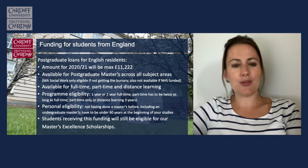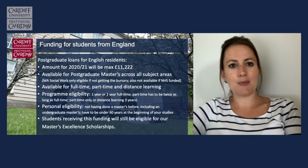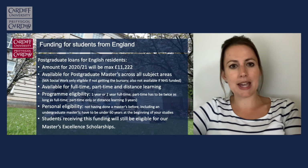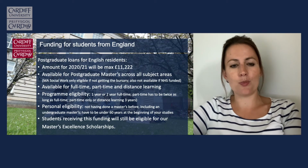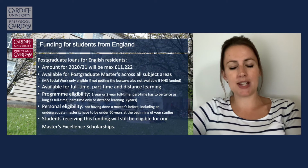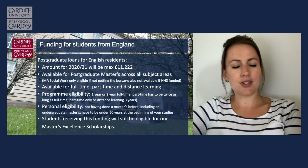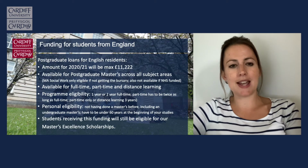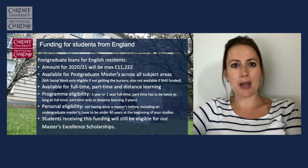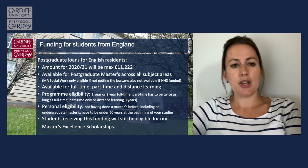And then moving on to the external sources of funding that are available. As I mentioned earlier, the UK government introduced a postgraduate loan system back in 2016-17, and that varies depending on where you're domiciled in the UK as to the amount that you'll receive. First of all, for students from England, the package that is available is delivered as a postgraduate loan. The amount for this year has been confirmed as £11,222.